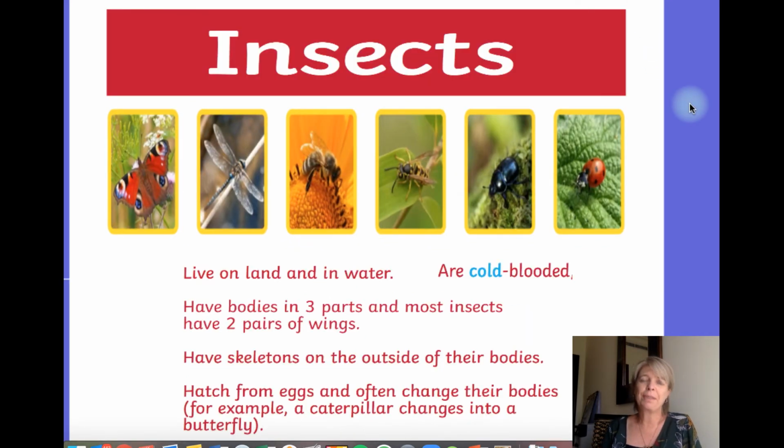Okay, the last group that we're going to look at today are this group. They are called insects. Here we have a butterfly, a dragonfly, a bee. This one's a wasp, a little bit like a bee, but wasps do not make honey. This is a beetle, and this one's a ladybug. Okay, they are all insects. They live on the land and in the water. Their blood is cold.